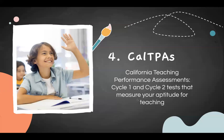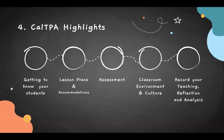Your CalTPA stands for California Teaching Performance Assessments. Cycle 1 and Cycle 2 tests, and it measures your aptitude for teaching. There'll be a series of questions that you need to respond to in a very robust and academic manner. And this is a way for us to ensure, and for the state to ensure, that you indeed know the strategies and the ways in which you can be a strong first-year teacher. The CalTPA highlights things that are really big and important in that process.